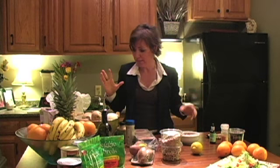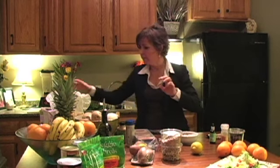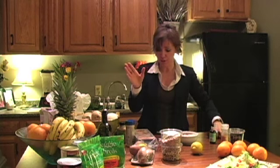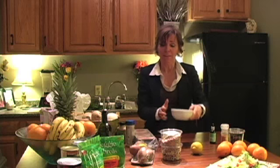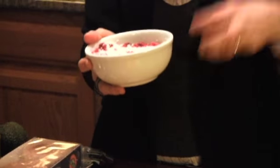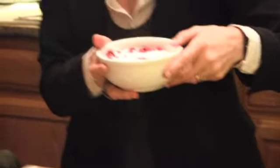And I have agave nectar somewhere around here. I don't know where I put it, but agave nectar you can also squeeze. Just a little bit of honey, a little agave nectar, and I'll show that to you before we're done. But now I have this incredible big bowl of delicious, ice-cold nut crunch cereal.